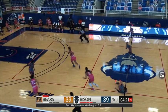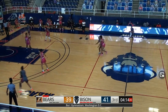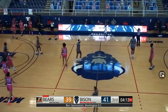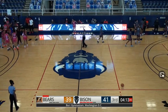There's that press and stolen by Harris. Harris passes to Kaya Creek. Kaya Creek with a nice lay-in. And Howard is now taking the lead. And that was a quick little 4-point swing for the Bison. We hear the bench up and loud. We got a timeout on the floor. Morgan State called it. The Lady Bison lead 41-39.